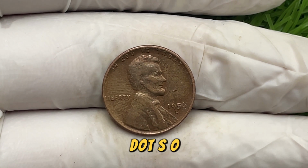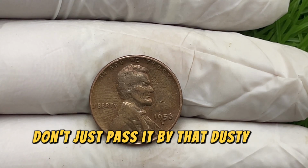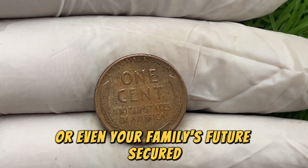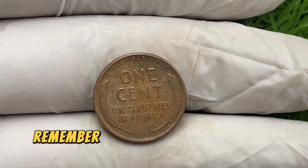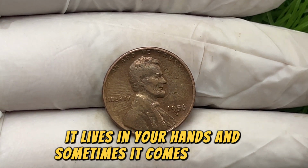With a known sale of $3.3 million, this coin is officially one of the most valuable Lincoln cents in American history. So next time you come across a jar of old change, don't just pass it by. That dusty old 1956 Lincoln wheat penny could be your ticket to luxury, your freedom from debt, or even your family's future secured. All it takes is one lucky coin. Remember, history doesn't just live in textbooks, it lives in your hands. And sometimes, it comes in copper.